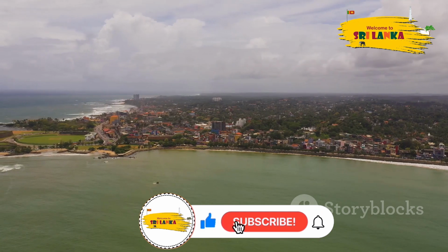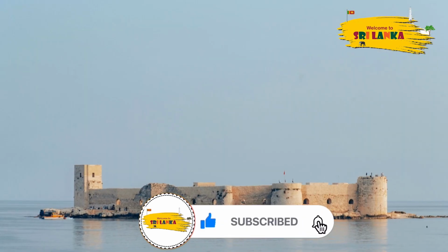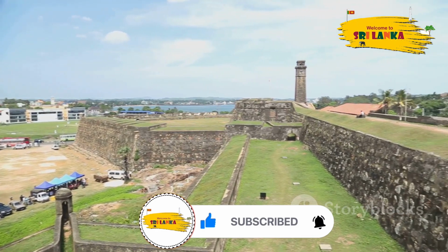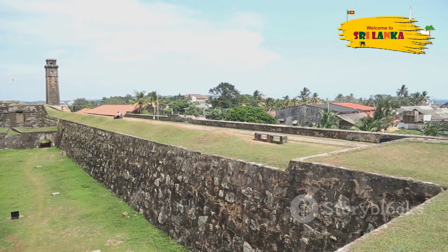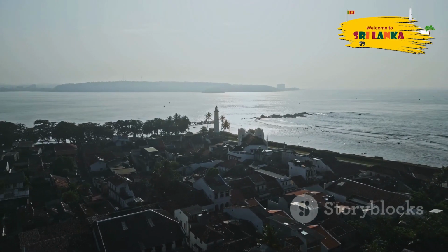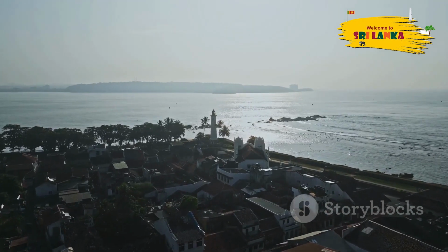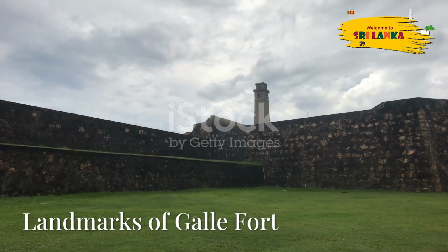Under Dutch rule, Galle Fort was transformed into an impregnable fortress. Massive ramparts, bastions, and moats were constructed. The fort's layout was redesigned, incorporating a grid pattern of streets, a hallmark of Dutch town planning. The Dutch period also saw the construction of many of Galle's most iconic landmarks, including the Groot Kerk, the Amangala Hotel, and the Old Dutch Hospital.